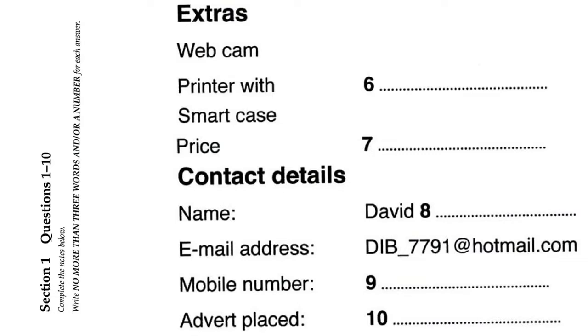Bristow. Yes, that's it. And a mobile or email? Both, if you want. It's DIB_7791 @hotmail.com. OK, and the mobile? That's 09875 423387. That's it. If you send the picture, I'll add it and print it out and stick it up for you. OK, I can get that to you today.